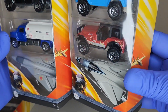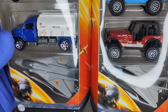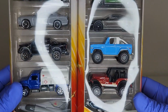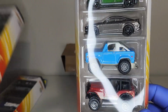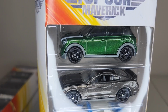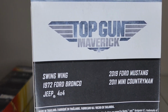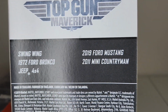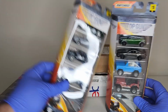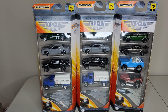So the jet is a little different. Maybe just missing the wing tempo. When you see the top, the cockpit door there, it's totally different. But I thought that'd be neat to have those. This was really sort of a freebie that came along with what I was already wanting. Mini Cooper, Mustang and a Bronco, a nice CJ there. 72 Bronco, Jeep 4x4, Swing Wing, 2019 Mustang, 2011 Mini Countryman. Let me just stack these right here. There you have it. That's what I was after.